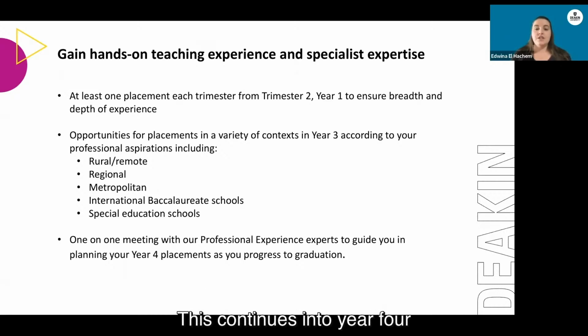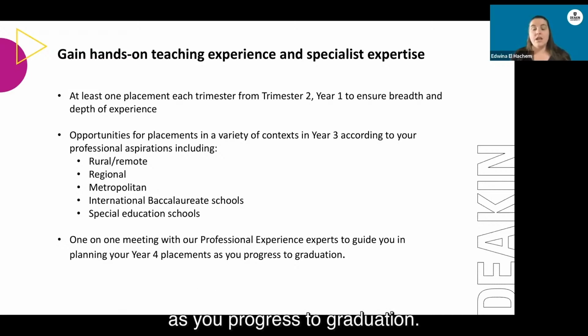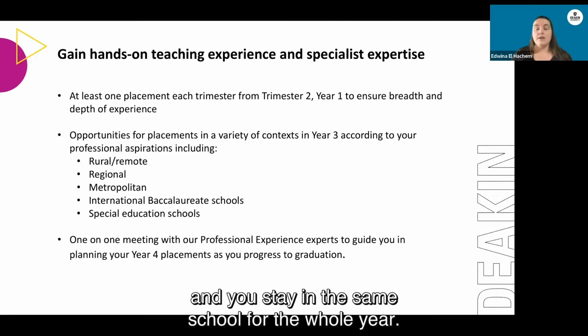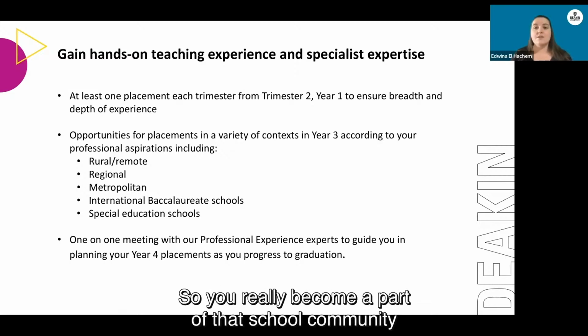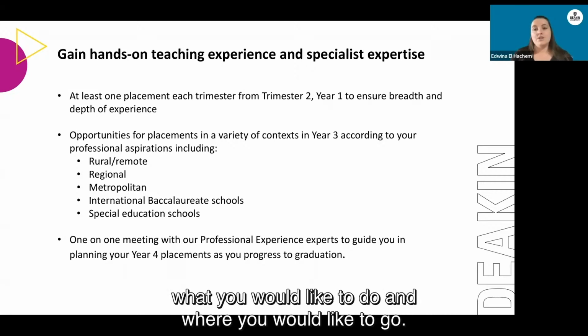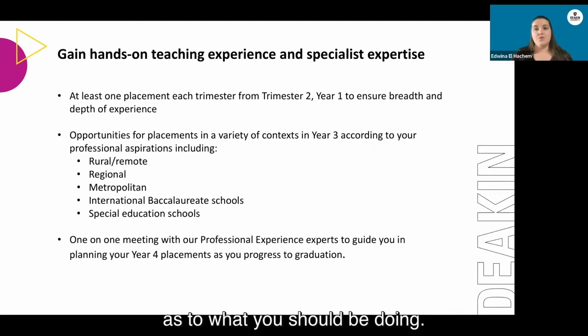This continues into year 4, where you have a one-on-one meeting with our professional experience experts to guide you in planning your year 4 placements as you progress to graduation. And this is really important because you have 3 placement opportunities in year 4 and you stay in the same school for the whole year. So you really become a part of that school community. And by having this meeting with our professional experience experts, you will be able to put to them what you would like to do and where you would like to go, and they'll be able to give you their advice as well as to what you should be doing.